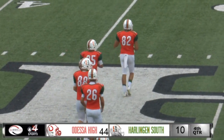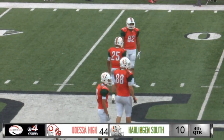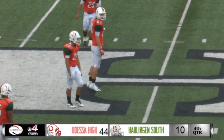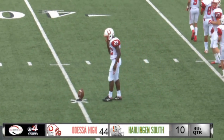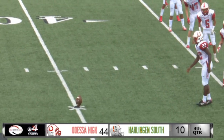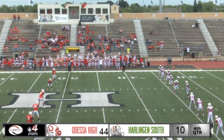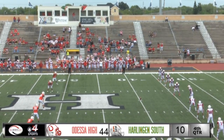Harlingen South as they get ready to come onto the field to return this kick. You always want to see them come out with spirit, even if the game seems out of reach. You always want to see the fight and the will to just keep going. And that's just how it is with high school sports. A lot of athletes don't play for the next level. They play just for the fun of the game.